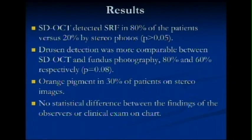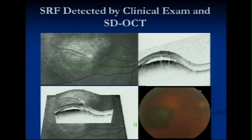Drusen detection was more comparable, but slightly better. The p-value was not quite significant here. And orange pigment really isn't detected. It's not the right imaging modality with OCT. However, just of note, they were found in 30% of the patients. And there was no difference between the stereo photo examination and what was found in the electronic medical record in the chart.